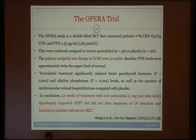Studies that examined patients with chronic kidney disease stage 3 to 5, who had left ventricular hypertrophy and a PTH of more than 55 micrograms per ml, were randomly assigned to receive either medical control or placebo, 31 in each group. The primary endpoint for these patients was the change in the left ventricular mass index.